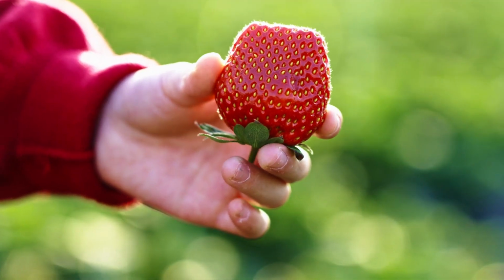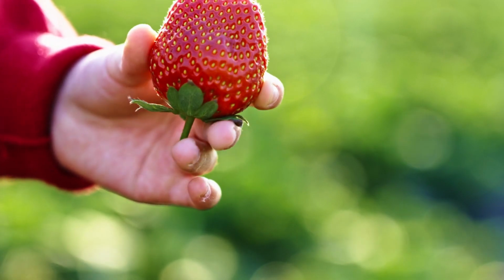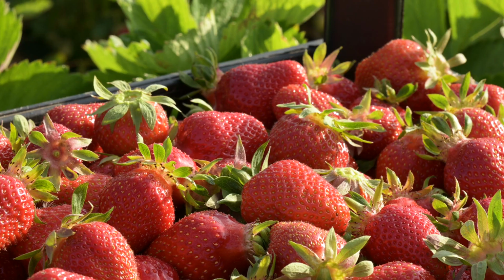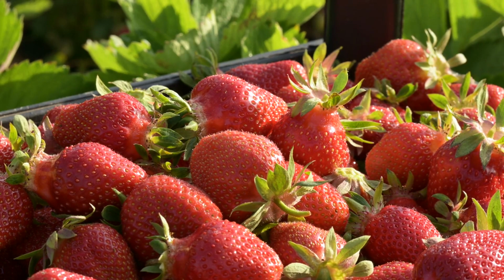For the best flavor, consume the strawberries soon after picking, as they are freshest and most flavorful at this point. If you're not eating them immediately, store them in a cool place, ideally in the refrigerator, but be sure to eat them within a few days.